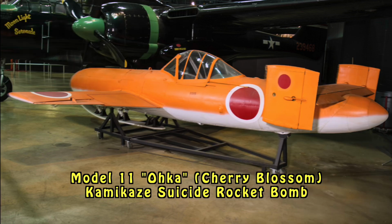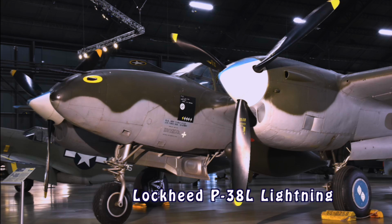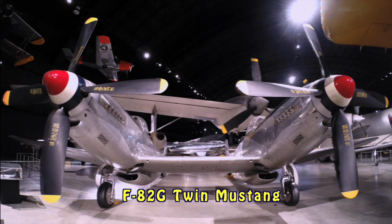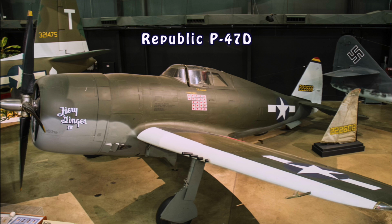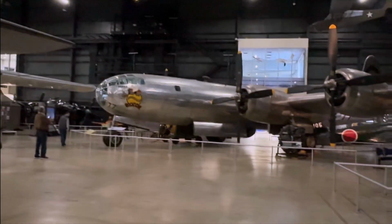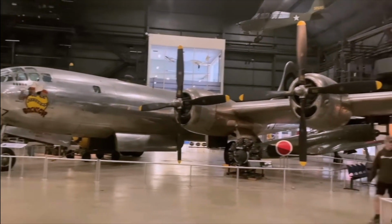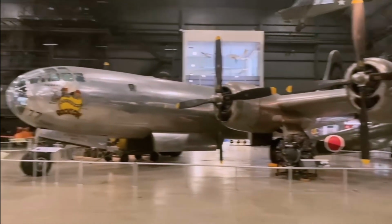This is a training version of the Yokosuka Ohka. The landing skid on the bottom allows the pilots to fly the aircraft more than once before they go out on their suicide mission. And we're looking at the aircraft the Japanese called Bison. Mr. B, B-29. It ended the war, and it did a lot of bombing raids on Japan, both the conventional and firebombing, and of course the big one, the atomic bomb.